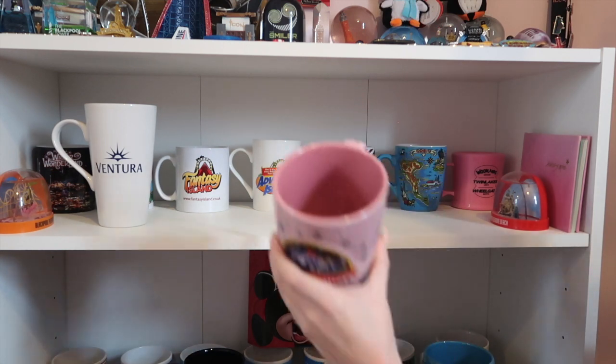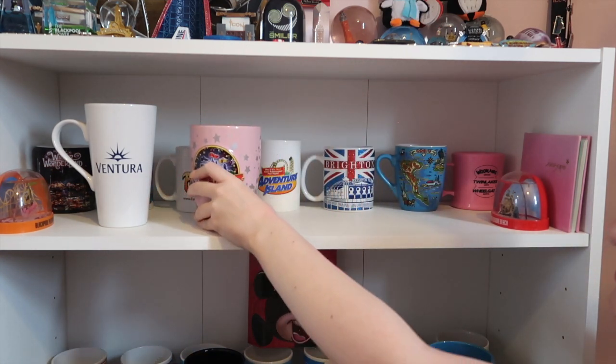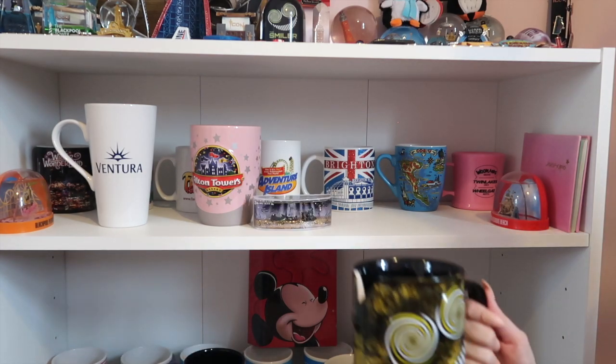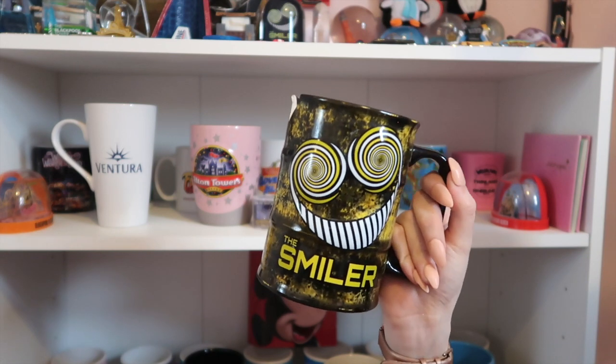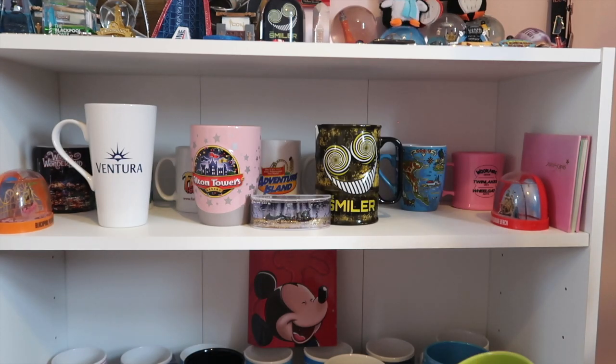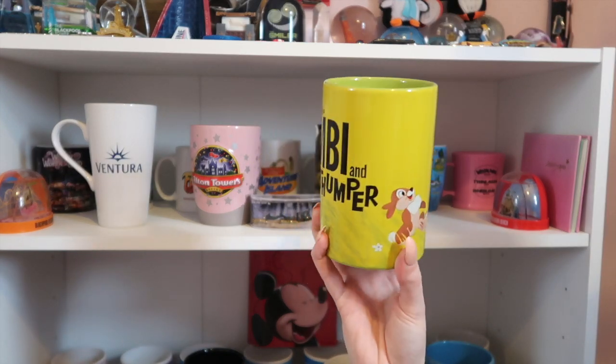Again, I went into more detail about it in my Alton Towers merchandise video in my Alton Towers week if you've not seen that. We have another Alton Towers one. We have the Smiler mug, and then the final mug isn't really a theme park one, but it's from the Disney store, but I didn't know where else to put it, so I was like, I'll just put it with all of these. It's a Bambi one, and I just think Bambi is so cute.